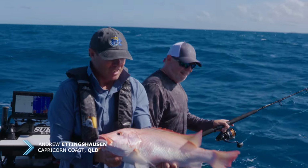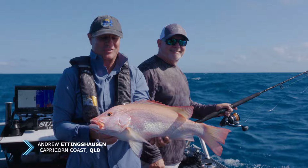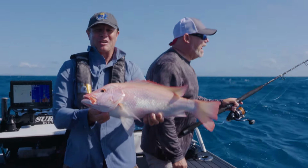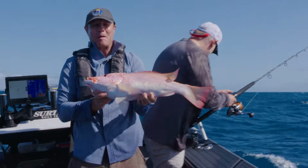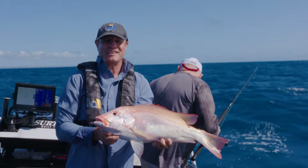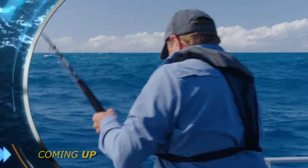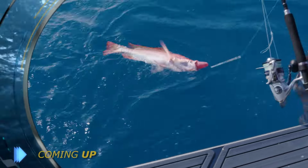Well, this week I'm up the beautiful Capricorn coast and we're chasing these guys. The Nannygai, the Largemouth Nannygai. What an awesome fish. I'm up with a group of mates and we're having a fantastic time. There she goes. Well done. Good on you, Graham. Here we go. Woohoo! Oh, need that net.